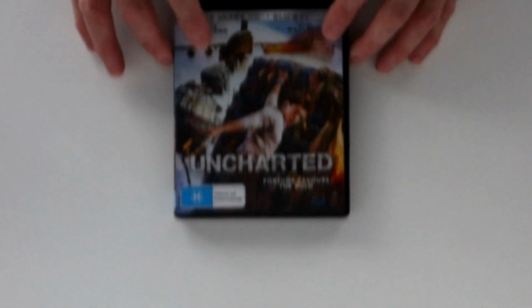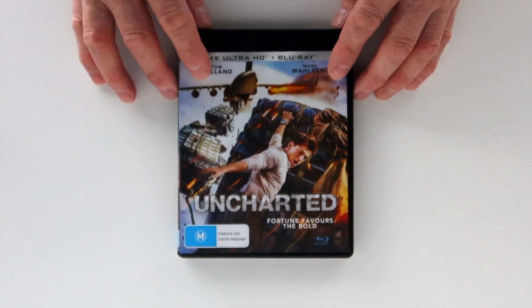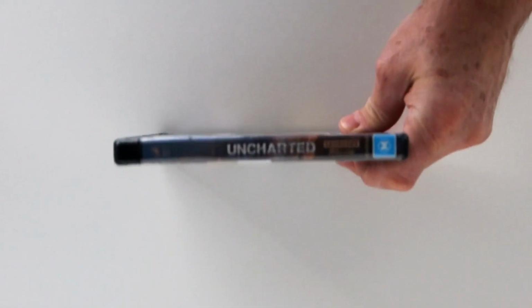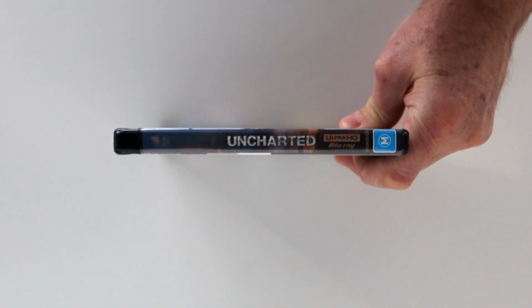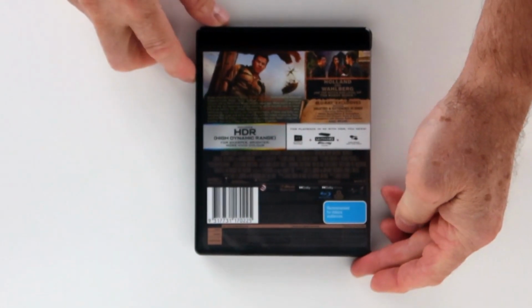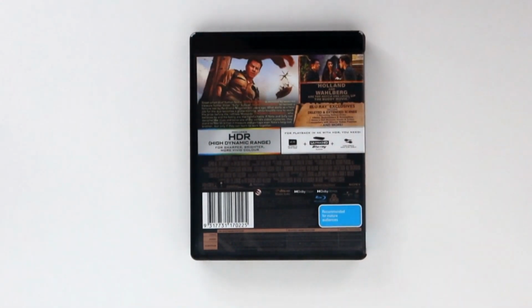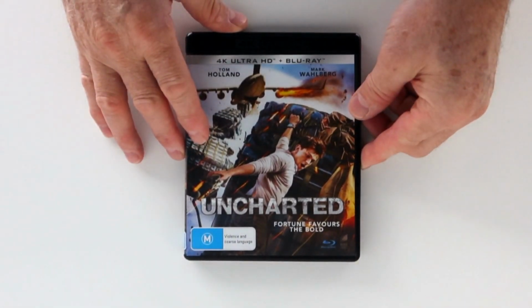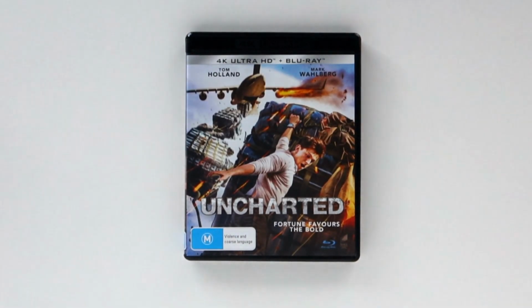Next, we've got the brand new blockbuster from Sony Pictures, Uncharted, starring Tom Holland and Mark Wahlberg and based on the video game series. Street smart thief Nathan Drake is recruited by seasoned treasure hunter Victor Sully Sullivan to recover a fortune lost by Ferdinand Magellan 500 years ago. What starts as a heist job for the duo becomes a globe-trotting white-knuckle race to reach the prize before the ruthless Moncada, who believes he and his family are the rightful heirs. This 4K edition comes as a 2-disc set, including the movie on a 4K and Blu-ray disc.